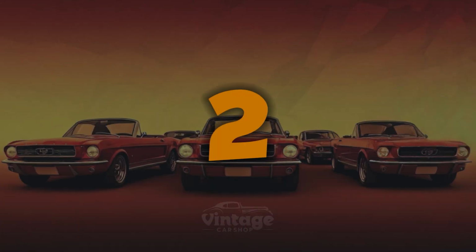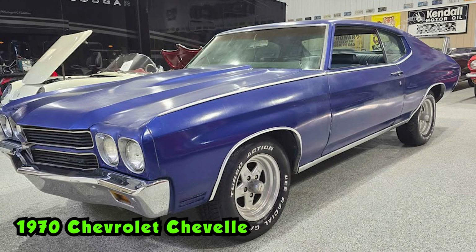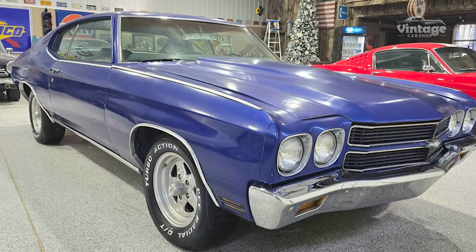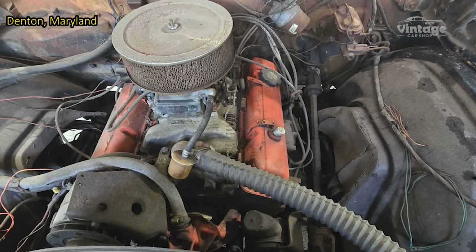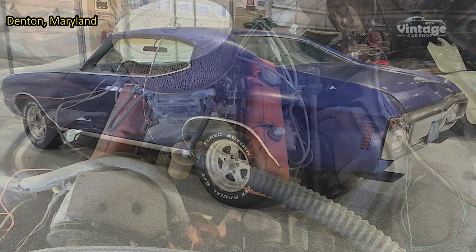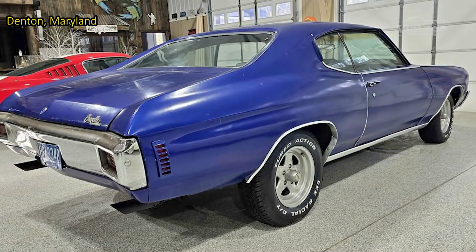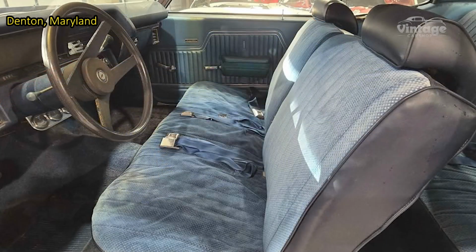Number 2. The 1970 Chevrolet Chevelle, priced at $19,000. Located in Denton, Maryland. This classic features a 350 motor and automatic transmission with 93,000 miles. The car has been sitting for a couple of years and is not currently running, but remains a solid car overall. It comes with a clean title in hand, making it a great project for restoration enthusiasts.